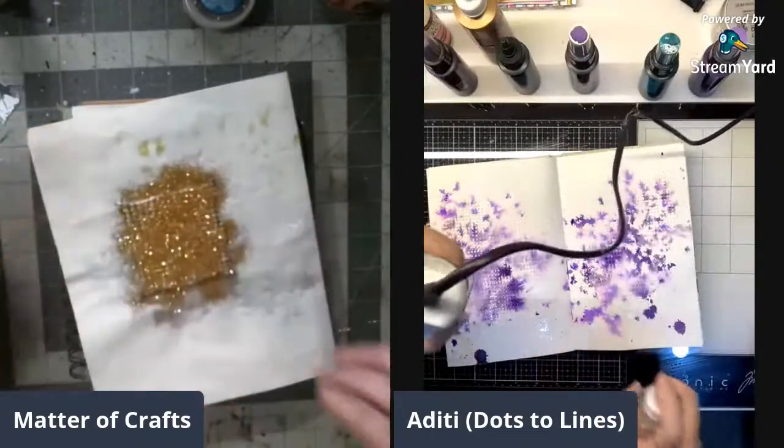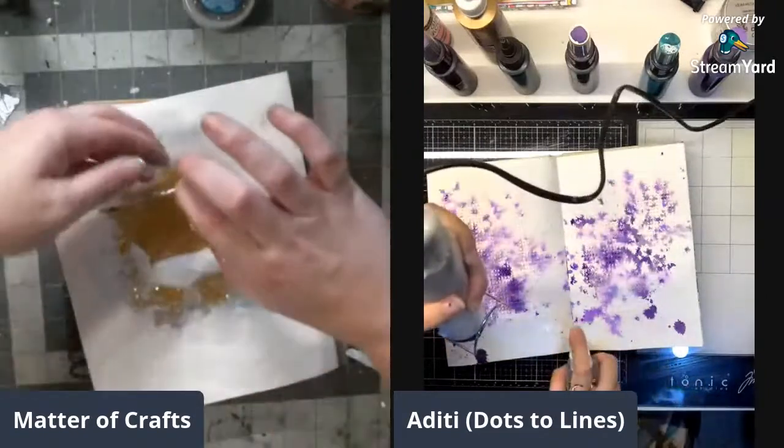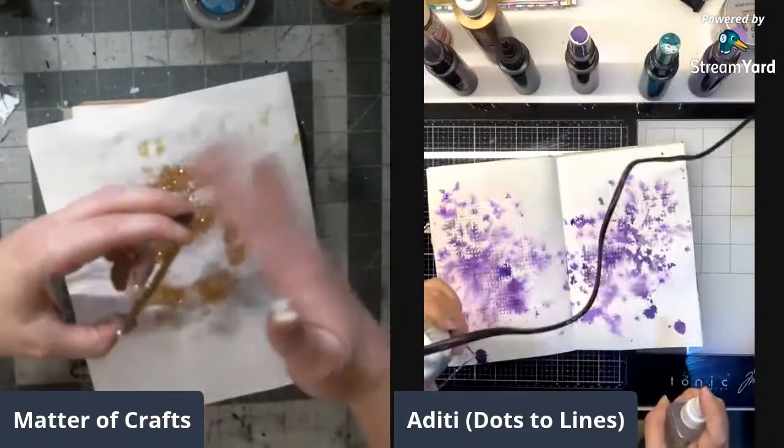Yes, I am trying to use all 10 products today. All the products on the list. I challenged myself to do that. We'll see how well it works.